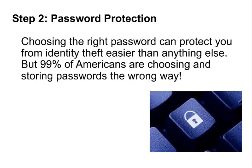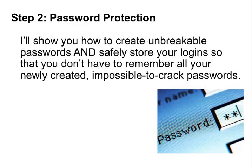Step 2. Password protection. Choosing the right password can protect you from identity theft easier than anything else. But 99% of Americans are choosing and storing passwords the wrong way. I'll show you how to create unbreakable passwords and safely store your login so that you don't have to remember all your newly created, impossible-to-crack passwords.